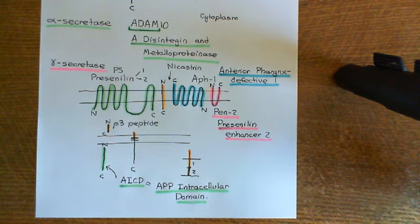Okay, so that then is the safe pathway by which you can cleave up amyloid precursor protein.